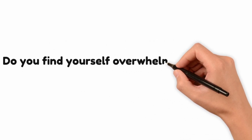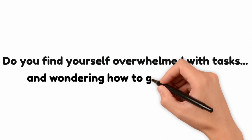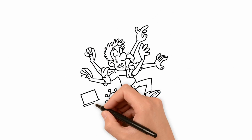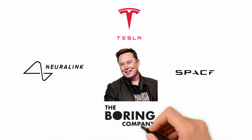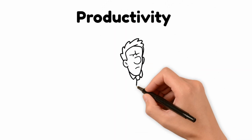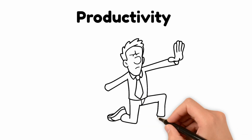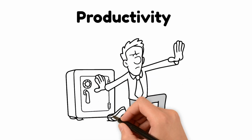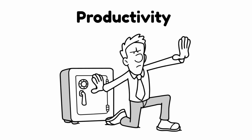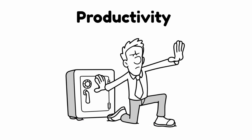Do you ever find yourself overwhelmed with tasks and wondering how to get it all done? Now imagine juggling several billion-dollar companies at once. This is the daily reality for Elon Musk, the man behind Tesla, SpaceX, Neuralink, and more. He seems to have cracked the code to productivity, accomplishing feats that seem superhuman to most. In this video, we'll dive into the productivity secrets of Elon Musk, offering you insights that can help you transform your productivity game. So let's get started.